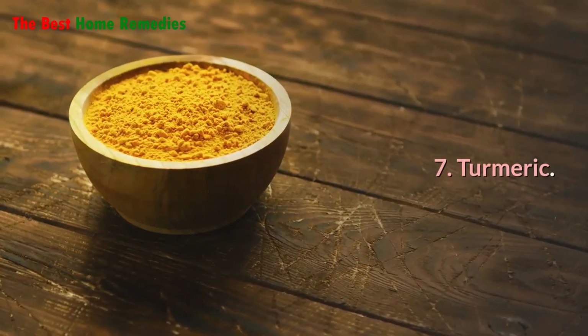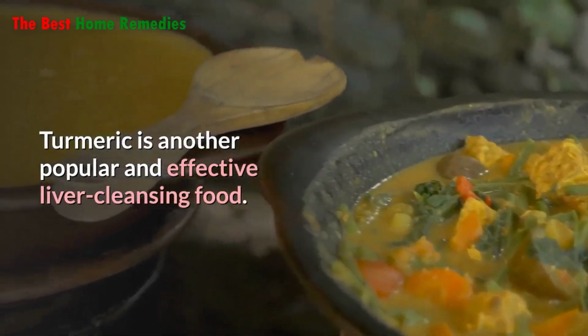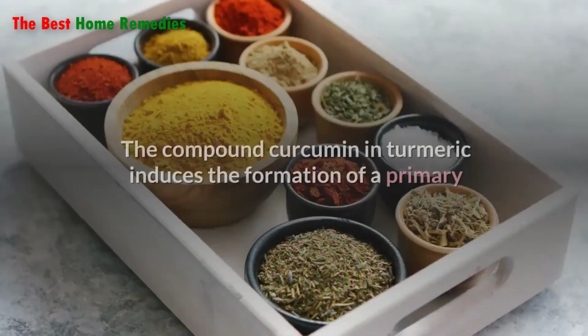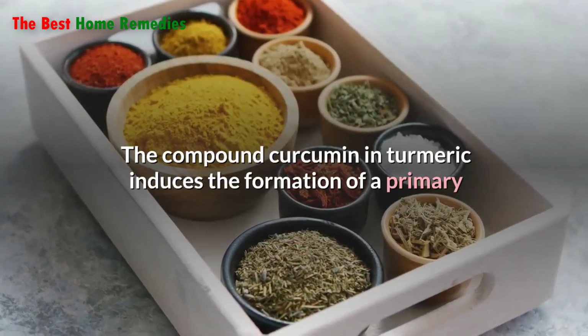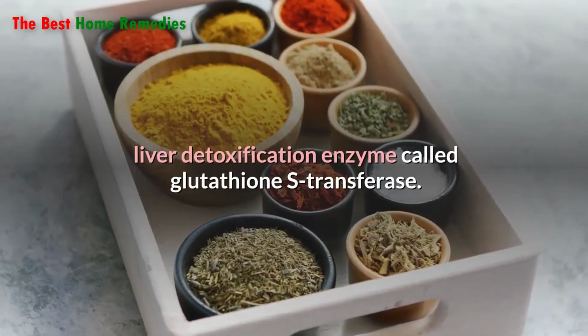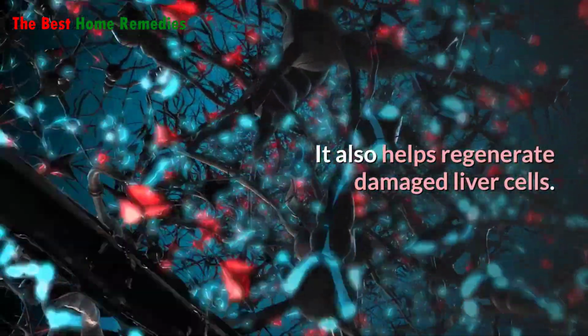7. Turmeric. Turmeric is another popular and effective liver cleansing food. It also improves the body's ability to digest fats. The compound curcumin in turmeric induces the formation of a primary liver detoxification enzyme called glutathione S-transferase. It also helps regenerate damaged liver cells.